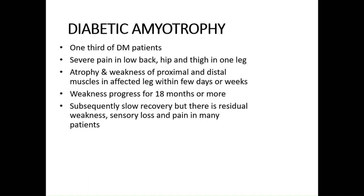There is severe pain in lower back, hip and thigh in one leg unilaterally, with atrophy and weakness of proximal and distal muscles in the affected leg within few days or weeks. Weakness progresses for 18 months or more. Subsequently, there is slow recovery, but there is residual weakness, sensory loss, and pain in many patients.